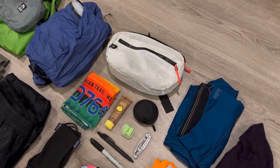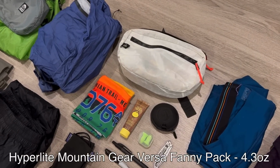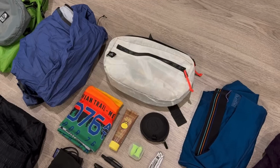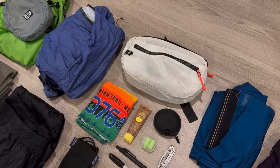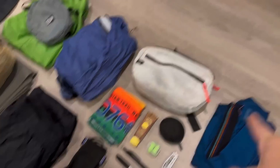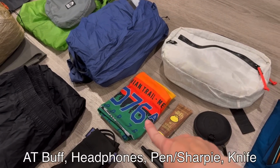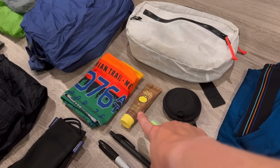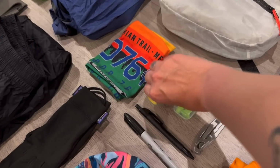Moving on, we've got my Hyperlight Mountain Gear Versa fanny pack. Love this thing. It's not fully waterproof, so I will probably have a Ziploc bag in there for my phone to help waterproof my phone in case it is pouring. But inside of that, I will have my AT buff from my Nobo 2022 journey. That's extra. I didn't realize I already have a tube of sunscreen down below. So this one I will take out. Actually, I'll do that now.